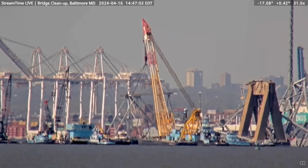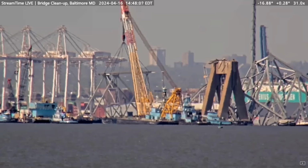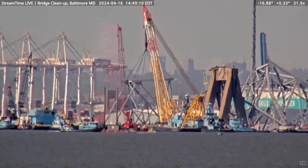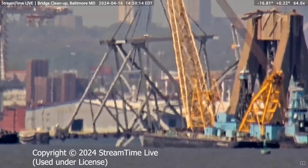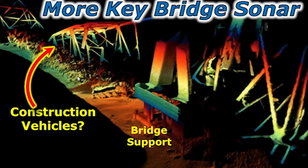And then just this afternoon at about 3 o'clock or so, this was only just a couple of hours ago. This is not a repeat of what you're seeing. This was live this afternoon. The Chesapeake 1000 crane picked up another large, huge section of the Francis Scott Key Bridge truss that was recovered right from the very area. This is the remaining section from what they pulled up the other day. And so I believe this was the section where the construction vehicles were when the bridge collapsed.